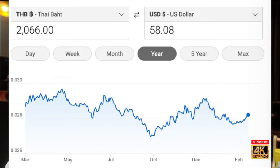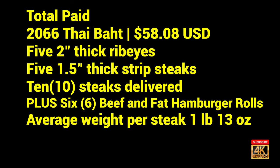For $58.08, we got 5 2-inch thick ribeyes and 5 nearly 2-inch thick strip steaks. And we've got 6 of these beef and fat rolls that they make. They take and cut beef and fat and make it into this little roll thing. And you can put it on a skillet and fry it up like a hamburger. It's really, really good. They sent it to us for free on order number 2. And we really liked them, so we ordered them.